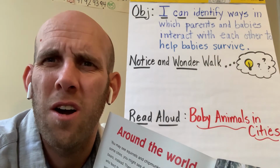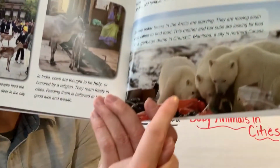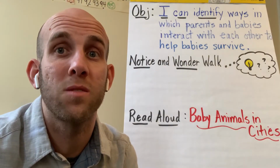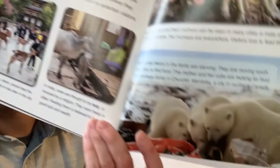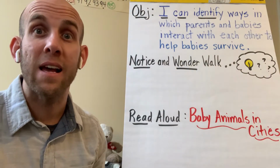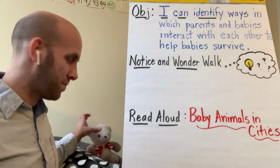Look at them. We think of polar bears and the ice and snow and up in the Arctic. Look at these polar bears. They're going toward the cities because they have to find food from the trash. I'm noticing that they're not in their habitat, are they? Remember, an animal's habitat is where they live and where they get their food and where they survive. So now we have a problem in our earth. We have polar bears and other animals that are going into our cities and they're kind of taking over our environment.